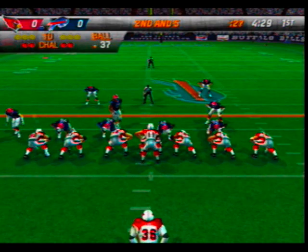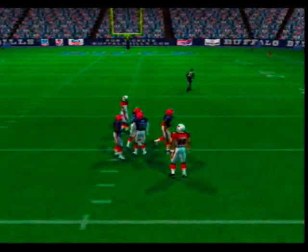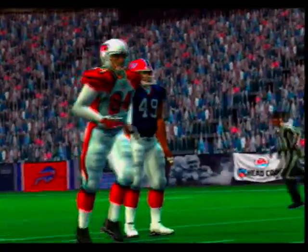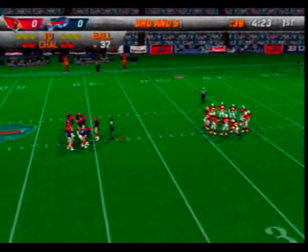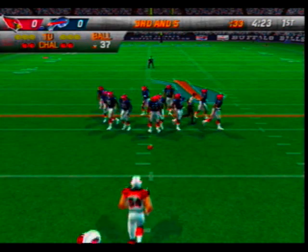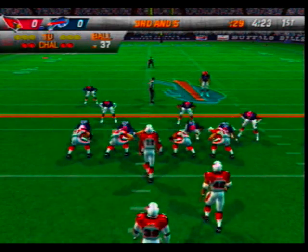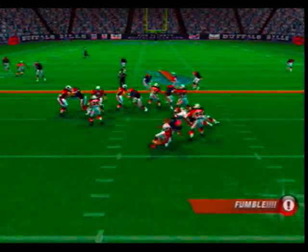What's the hard count? The Bills come out in a 4-3. Here comes the blitz. Throwing. Drops the interception. Number 84 was the intended receiver on that play. Bad coverage on the play. Third and five. Ball on the 37-yard line. The Bills line up in a 4-3.